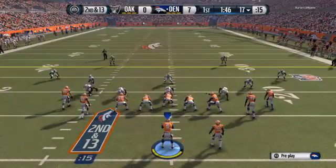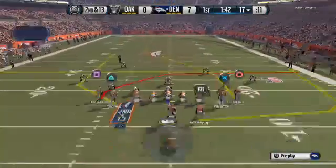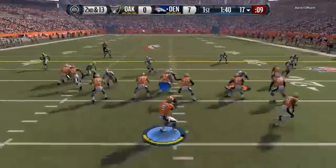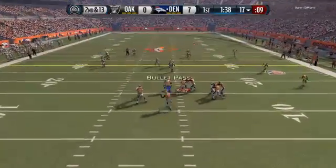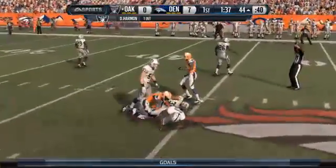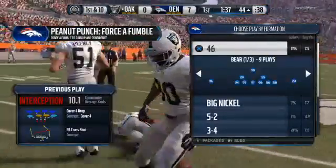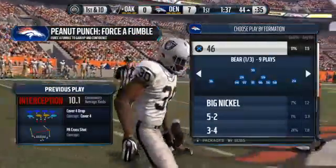Plenty of defensive backs out on the field for this one. Let's go. Second down and 13. Airing it out. Pass is intercepted. Nice job of the defense that time. In position, they read the quarterback's eyes, and it led to an interception.